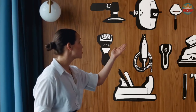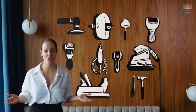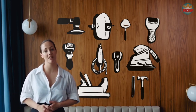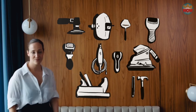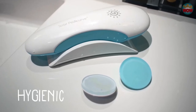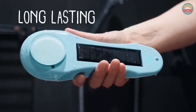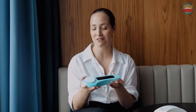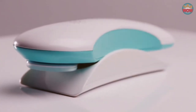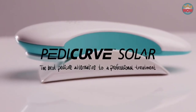Before, this was what we were stuck with. But now we have the Pedicurve Solar. The quality is great, so it will last for years and save the planet for lots of plastic. It's efficient, gentle, hygienic, healthy, portable, long-lasting, and quite frankly, beautiful. So welcome to the future of foot treatment, Pedicurve Solar. The best pedicure alternative to a professional treatment.